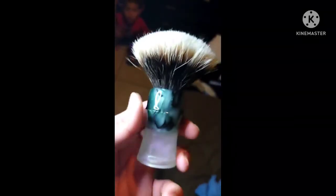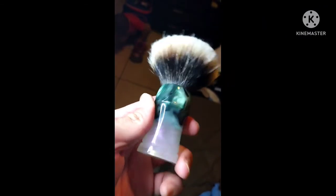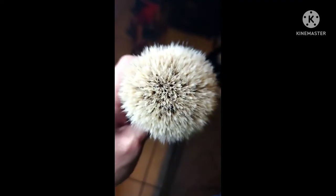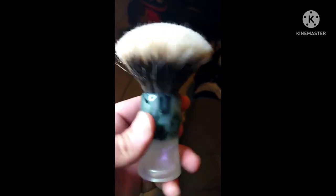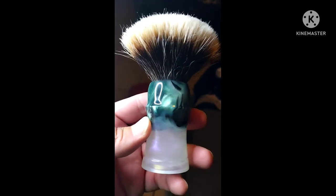Here goes the brush here. Just wanted to show y'all the density of the knot itself. It's very, very dense. Driven by Tanzi. Look at that knot there. I just washed it. Beautiful bloom on the Tanchurian. Once again, very pillowy. Very dense knot, as you can see. Very beautiful bloom on it. Just wanted to share with y'all.